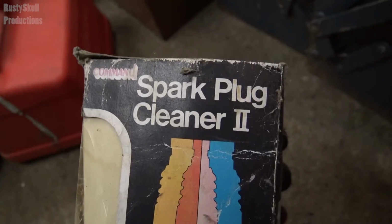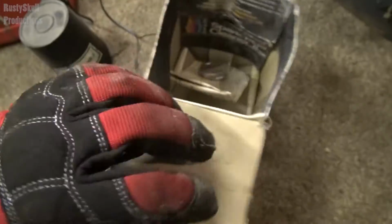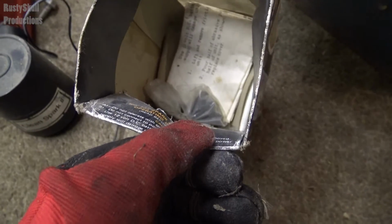But yeah, this is what we've got here. There's no date on any of it, though. It would have been from the 70s, maybe even the 60s, because I believe this was my granddad's, and my dad acquired it from him. That's what I remember, if that's correct. So, put all that in there.